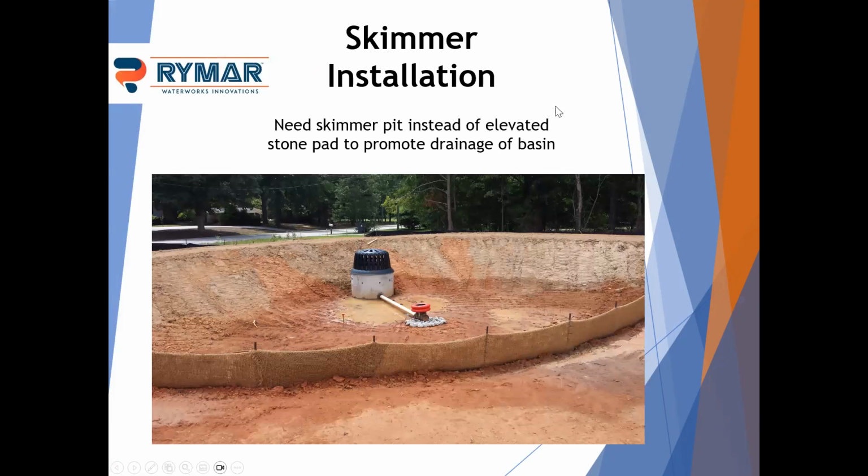The other thing that I want to do is just show you a couple of pictures of some skimmer installs, some good and some bad. So this is a pretty good one. This is obviously a fresh basin. It's got the baffle in. They've tracked the sides. Obviously, it's very new. There's not much sediment built up there yet or any grass grown.